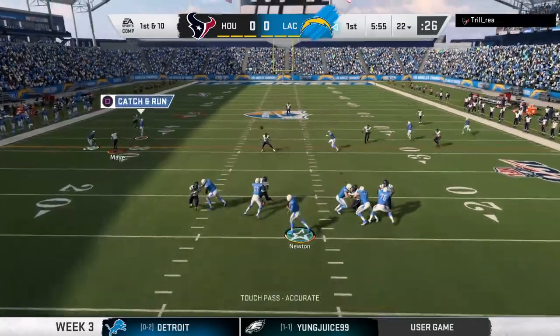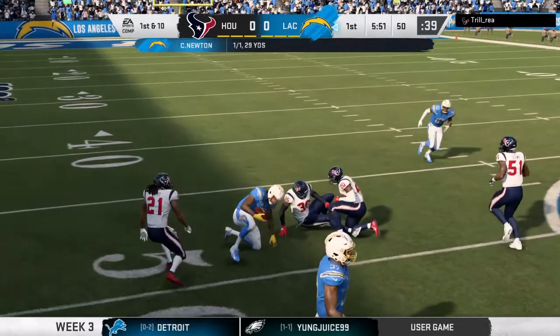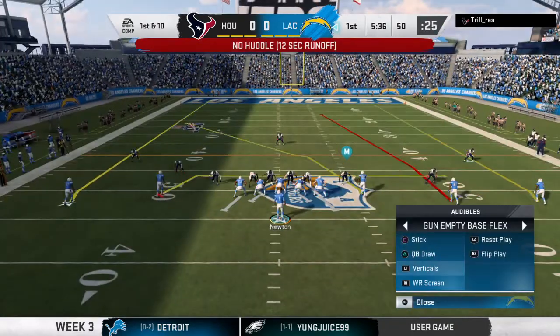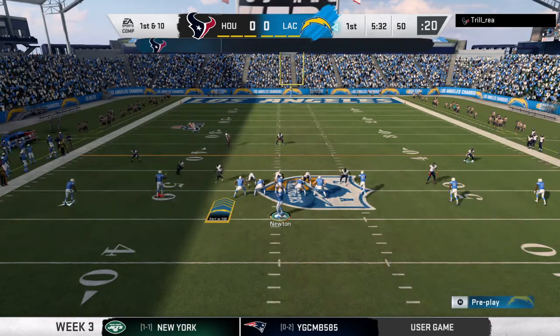Newton on first down. Finding Green, complete. And he's brought down after a very nice gain. He got 29 yards that time.